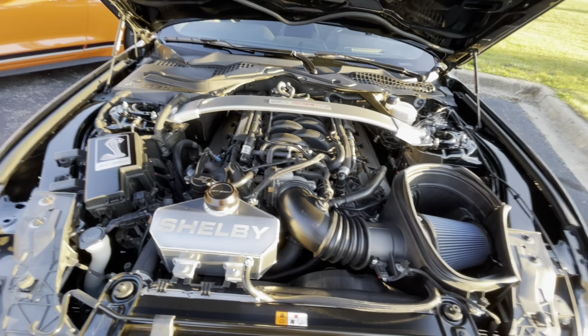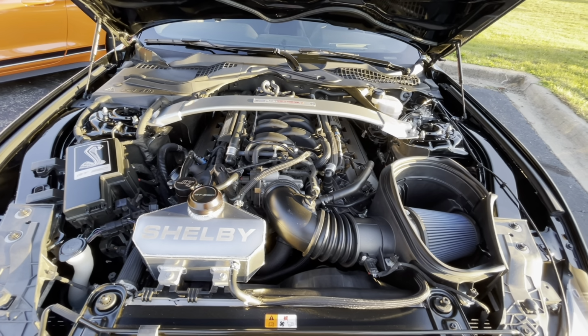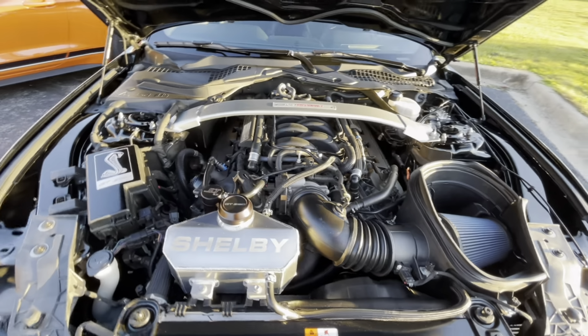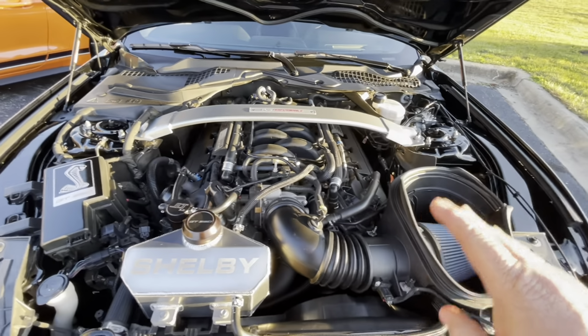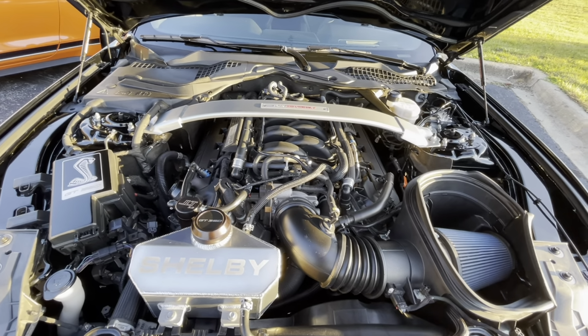So the difference in this car is the 5.2 flat plane crank, and it's a Voodoo engine. It's not the Coyote engine. But you'll see when I pop open the hood of the Mach 1, it's got the same intake and everything that this car has, which gives it the extra horsepower, which I'll explain when we get over to the Mach 1.